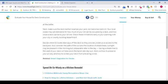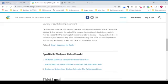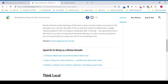Next, make sure the deck neither swamps your yard nor becomes lost in it. Your local codes may set standards for how much of your lot can be occupied by a deck and how close a deck can be to your lot line. Check these limitations early in your planning with your city or county building department. Decide where to locate stairways off the deck so they provide unobtrusive access to the backyard.